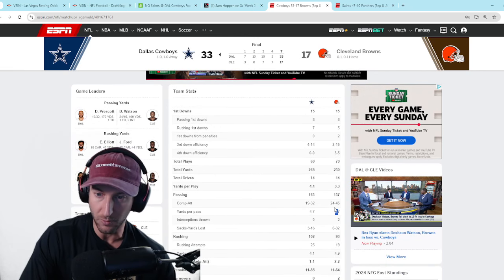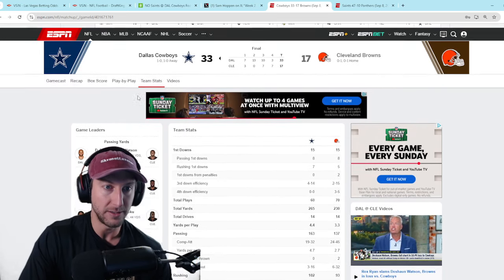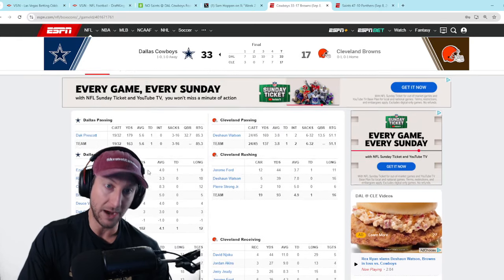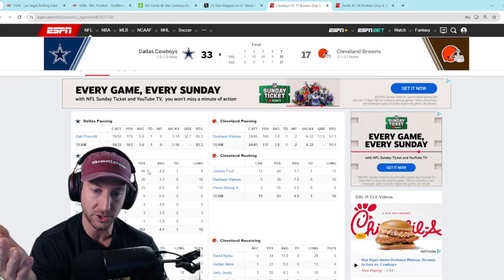4.7 yards a pass. I mean, Deshaun Watson, 2.7 yards a pass. My God. 6 sacks. Christ. Okay, so we go to the box score. Zeke, 10 for 40. Now, what this can do, we'll get to player props. So this is something else you got to think about.